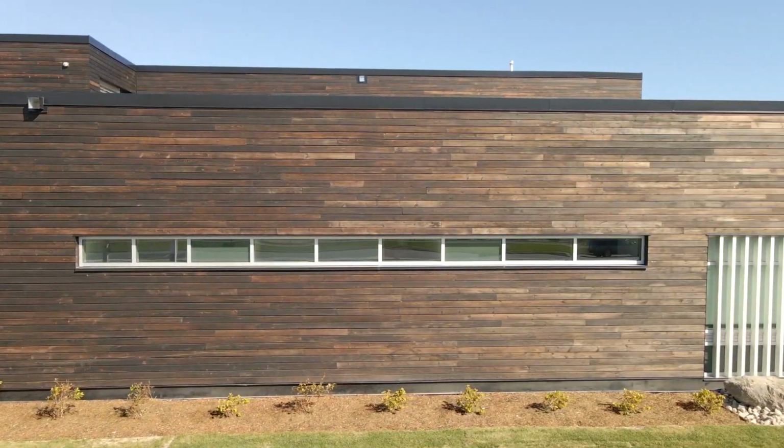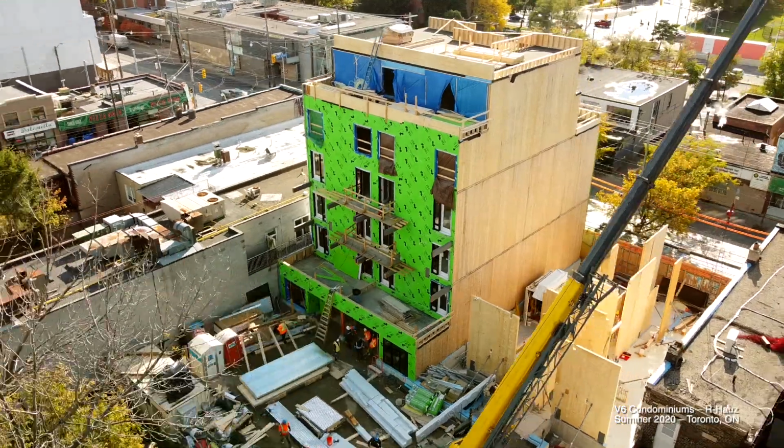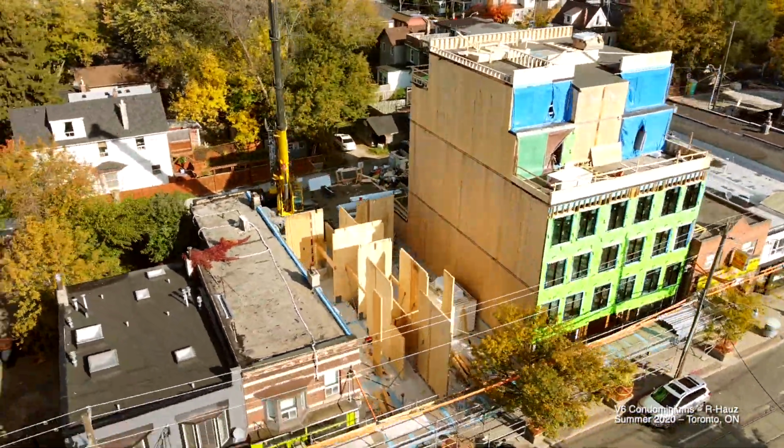I mean, there's a lot of studies that talk about the psychological effects of mass timber. It's almost like being in touch with nature. It brings us closer to the outside world that maybe in the concrete jungles we're not so part of.